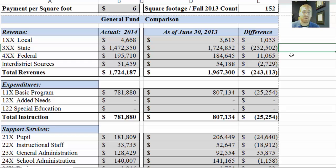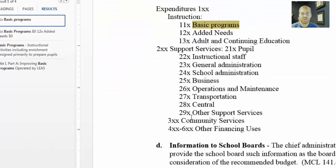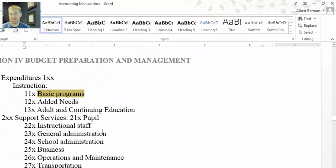So as we move down, you'll notice some of these accounting codes. I've had questions from a couple board members that didn't know what these were or what all these line items were. So I thought it was important to include this in every one of these videos that I'm making. If you didn't know what basic programs was, for example, I'll show you a nice trick to figure things out quickly. You take the accounting manual, you put it in Microsoft Word. I believe this is Word 2013.